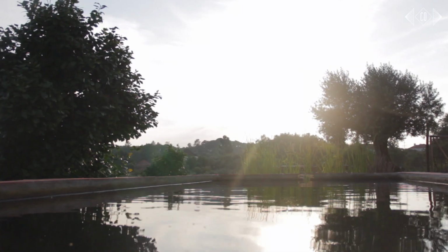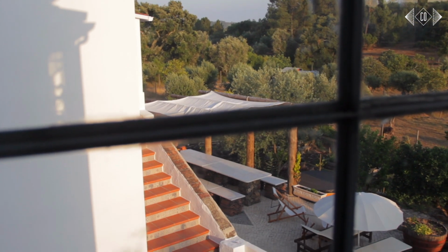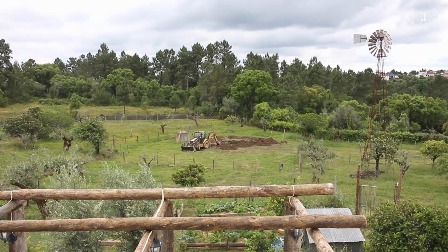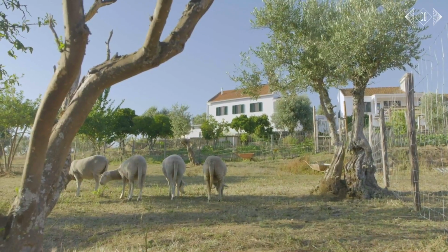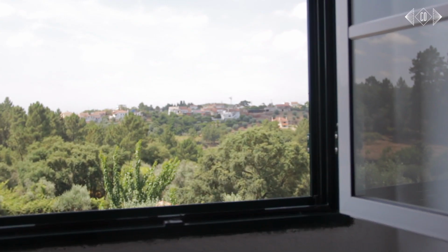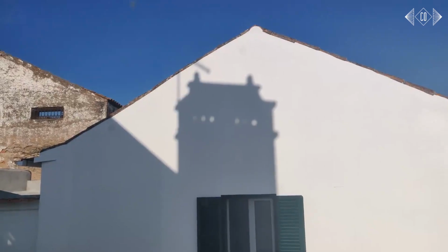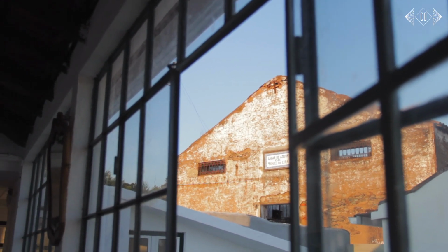This property was the custodian of one family for 100 years, and now I'm here and all the people who come here, and being able to restore and regenerate these beautiful old buildings with love and care and consideration of the impacts of the choices that I've been making in bringing them back to this beautiful state that they're in now.